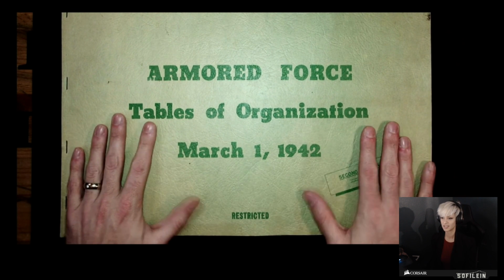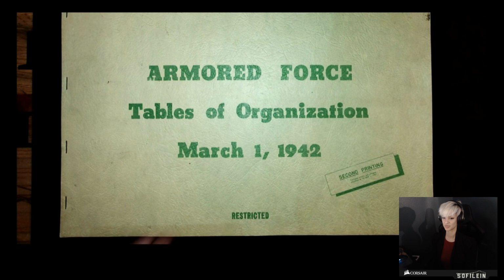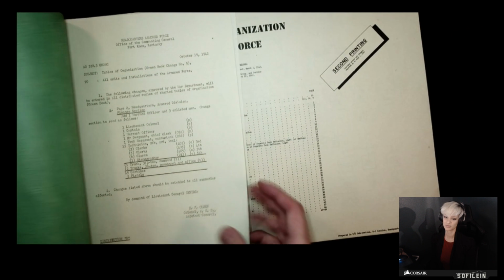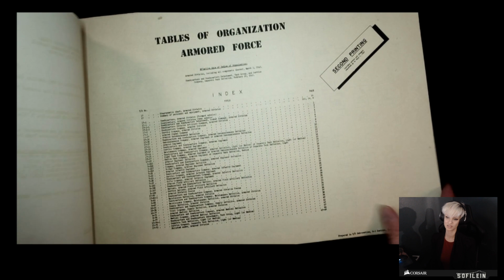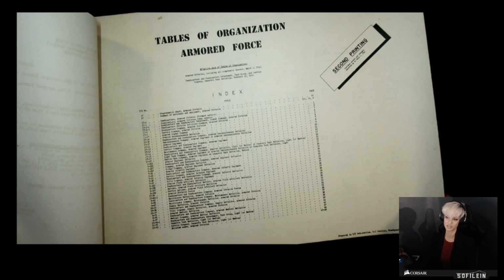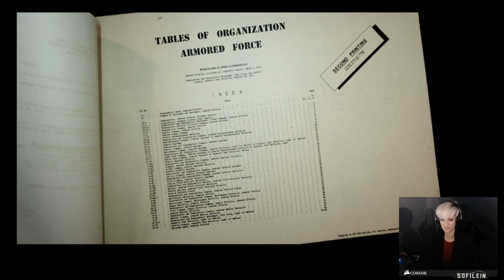So you would get this document. It's not restricted anymore. Do not worry, because we have plenty of copies of these in our archives. If you were an Army unit staying up, you would get it and open it up. Now, one thing that's really interesting is there are some corrections in this, making some changes later on in the year of 1942. And then we have this really, really big index here, explaining kind of like our table of allotment of what we were supposed to have.